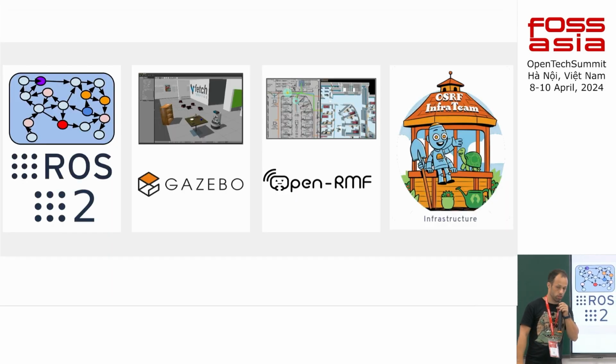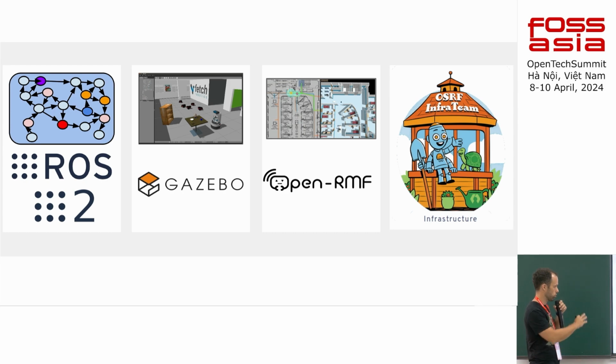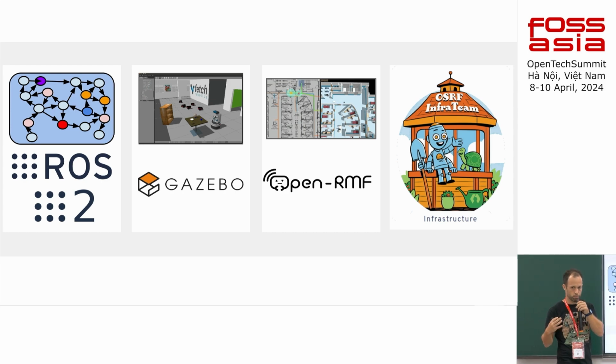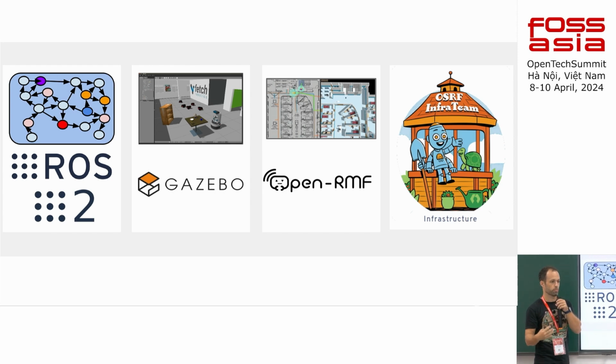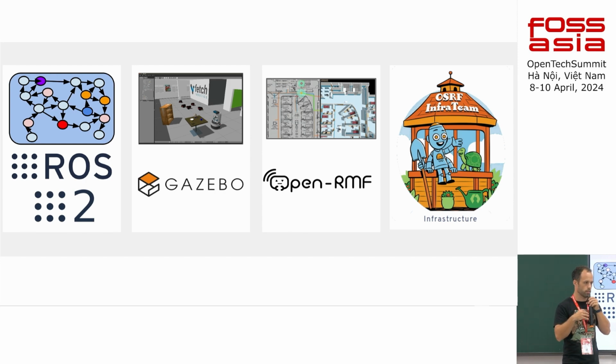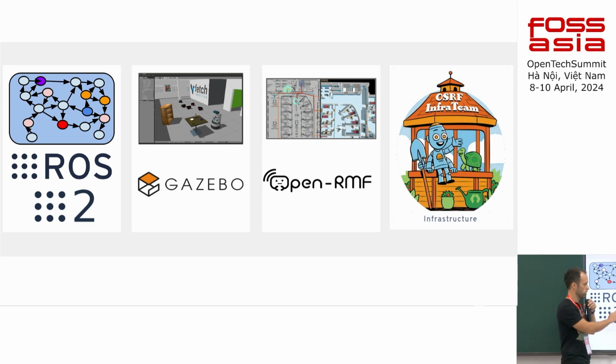The Open Source Robotics Foundation steers this robotics community through four main projects. The most famous and important one is ROS, with the new version being ROS 2, and the second one is Gazebo, which is the simulation. In robotics, we need simulation. It's heavily needed, so we rely a lot on it.